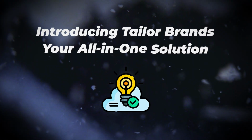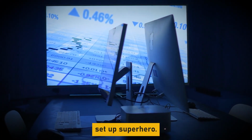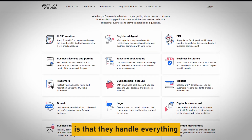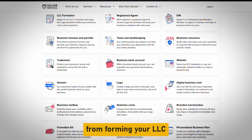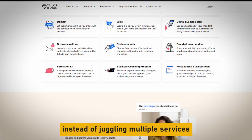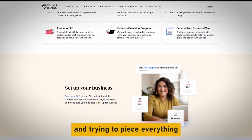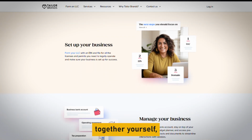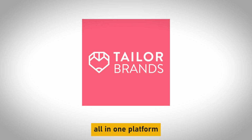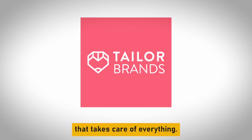Well, this is where Tailor Brands comes in. They're basically your business setup superhero. What makes them really special is that they handle everything from forming your LLC to creating your brand identity all in one place. You see, instead of juggling multiple services and trying to piece everything together yourself, they've created this really smooth all-in-one platform that takes care of everything.